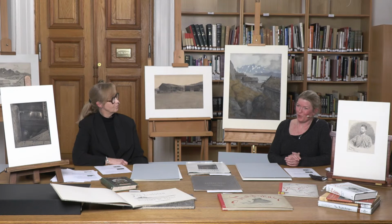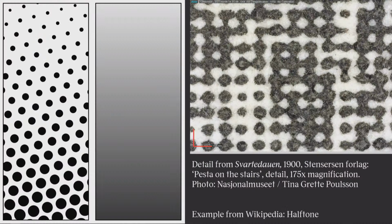On the screen, you should now see a close-up of the half-tone process. This type of reproduction is better suited for reproducing variations in tone than methods such as wood engraving or line blocks. This is because a screen was used to turn the original drawing into black and white dots photographically. As you can see on the left, the dots will vary in size and the human eye will see the pattern as a range of grays.